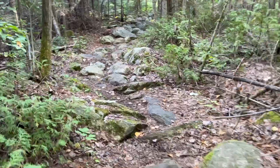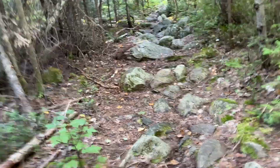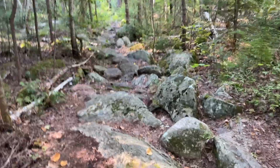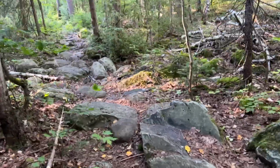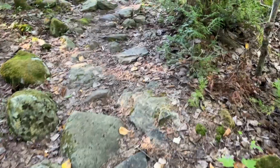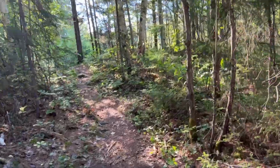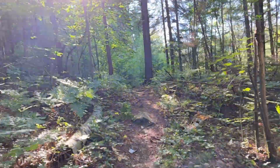Bit of boulder gardens coming up here after you come up the hill. Whew. But pretty spread out, so it's not too bad so far. Thankfully it's not wet, which always makes this worse. There's actually quite a bit of space and ground in between the rocks, so it's not super hard to walk on. Everything from this morning is pretty much brand new territory for me, which I love.